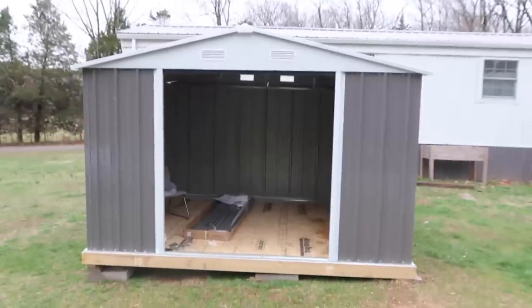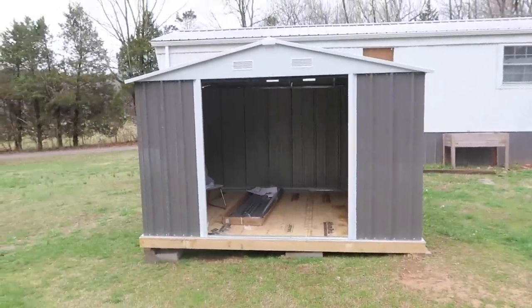All right, my little bro just got here. It's time for day two on the storage shed. So this is where we left off yesterday. We got everything done except for the door and some stuff that needs to be finished up on the roof. So hopefully it won't take too long. It's freezing outside and it's supposed to rain today. So we're hoping to get it wrapped up.